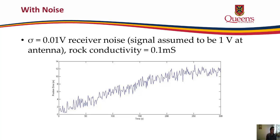So with low noise, 0.01 volts, and this is with the signal being 1 volt at the antenna. At this conductivity at 500 meters, it would have attenuated by about half, so it would be measured at 0.5 volts. With this system, the error rose and then reached a steady state value of about 10 meters after about 250 seconds into the simulation. So really this is the best result I had, and it shows that even with pretty low noise and a good rock conductivity and the very ideal simulator results that I had, the accuracy still wasn't great.